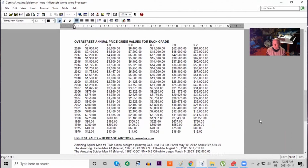And this chart is a lot of fun to look at to see the growth. It's interesting to note, if you go way back in the 80s, the price actually dropped in the lower grades because it was such a common book to find, even though it's such a key issue. And it took a long time to really start moving. It was really only till about the last 15 years that it has really started to move in all conditions.